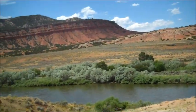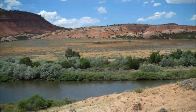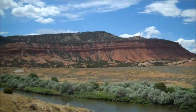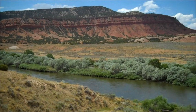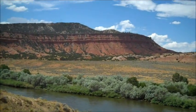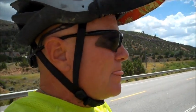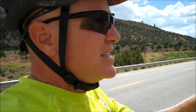Right here. You got the North Platte River right here. You got this big, what's called Red Butte. You can see the heavy iron that's in the sandstone there. It's kind of eroding out. It reminds me a lot of Utah, and northern Arizona's got that same kind of look.